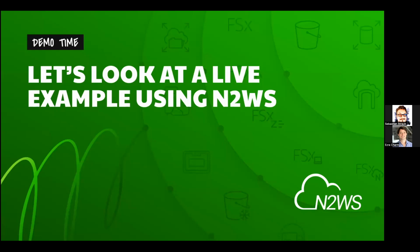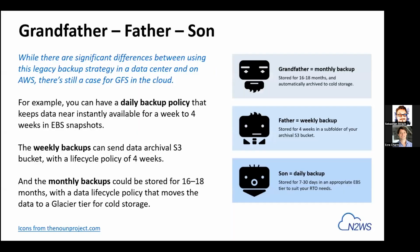If I go back to my slides just for a moment, I also wanted to show you the grandfather, father, son methodology. I'm sure you're familiar with this. Grandfather, father, son, or GFS backup methodology is a system of data backup that involves keeping multiple copies of data at different points in time. The grandfather backup is the oldest backup, followed by the father backup, and then the son backup, which is the most recent. It's like having a family tree for your data.